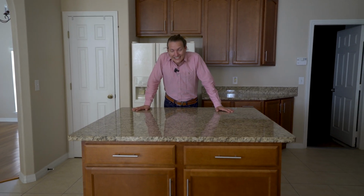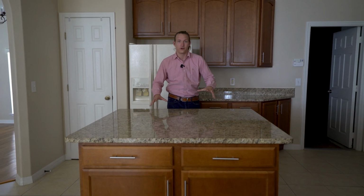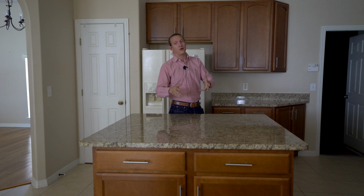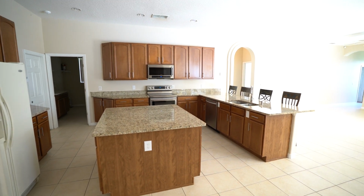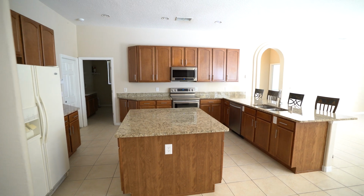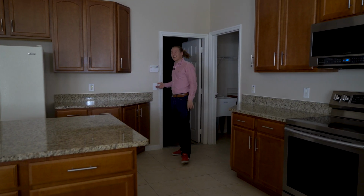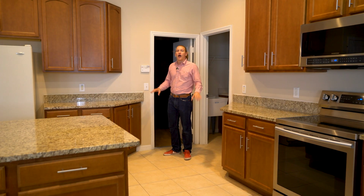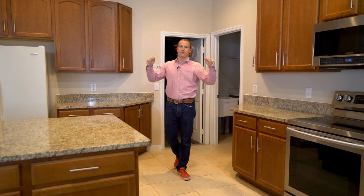Look at this island, it's huge. I love how big it is. You can prepare your food, and then actually where you're sitting right now is probably a 4, maybe even a 5-person bar. So if you're like me and you don't actually use a dining room table, it's perfect. Another thing, I don't know if you noticed it got a lot darker. So much recessed lighting that it brightens up the kitchen right away.